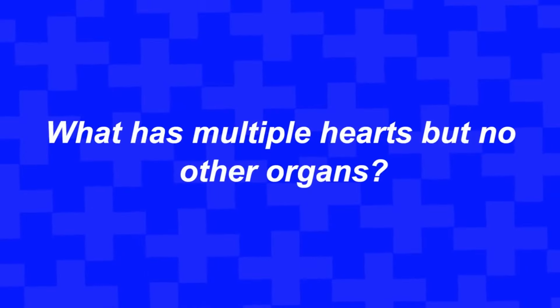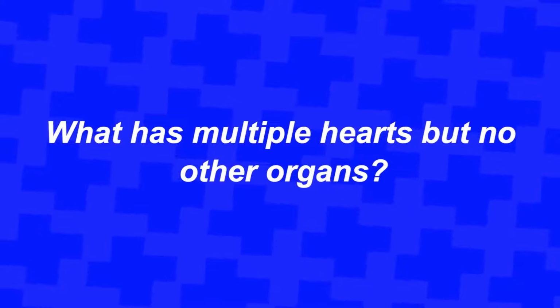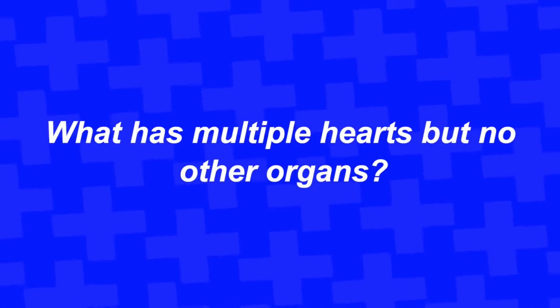What has multiple hearts but no other organs? Comment what you think the answer to this question is. All right, the thing that has multiple hearts but no other organs is actually a deck of cards.